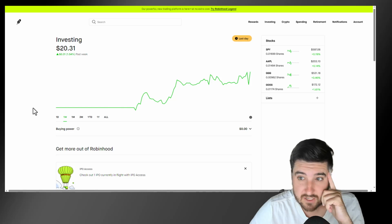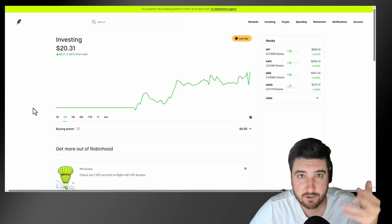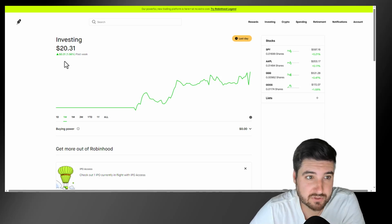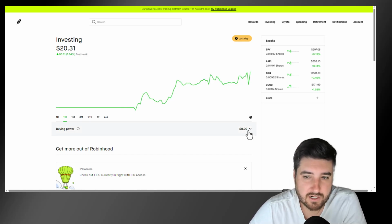Pretty good. Obviously, this doesn't mean we're going to be green forever. Things go up and down, but hopefully we compound enough so by the time everything does go down, we actually don't go below our beginning balance. And that's the power of compounding and keep putting in money over and over again.